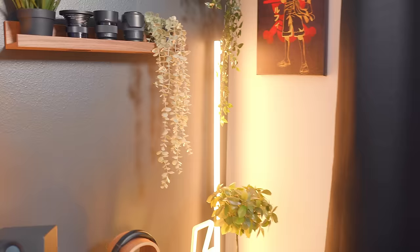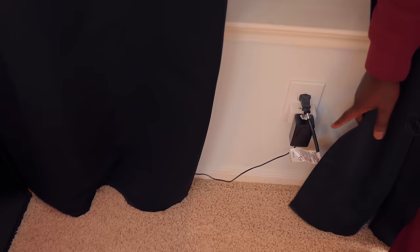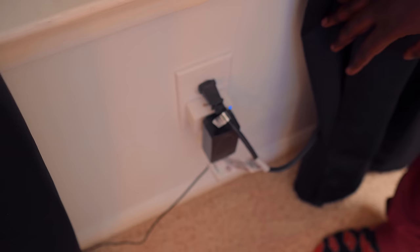Not right now. The Lyra actually runs through this way, if I haven't mentioned yet, and connects right here to the wall where I have a smart plug that I can just toggle on and off. And this cable right here is my main source of power going to my charging station.